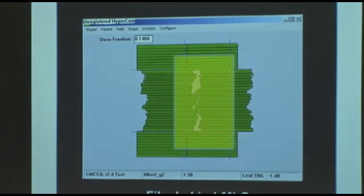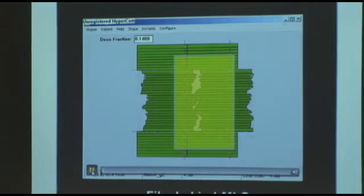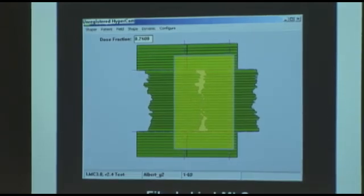So we're going to turn the beam on and irradiate that, and we're going to start the MLC. But the MLC is dynamic. It's going to move throughout the beam.